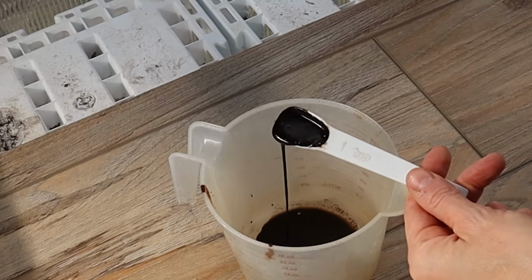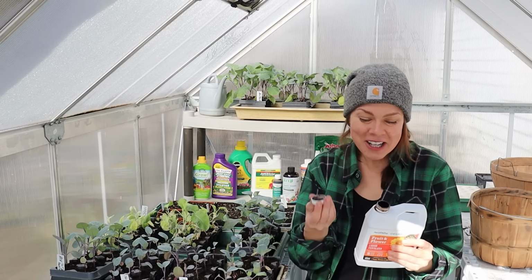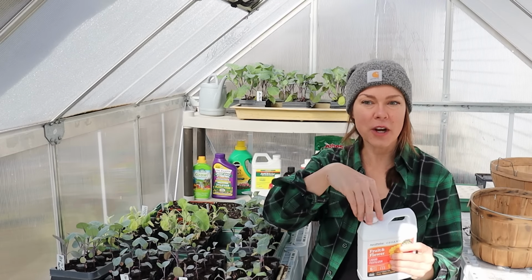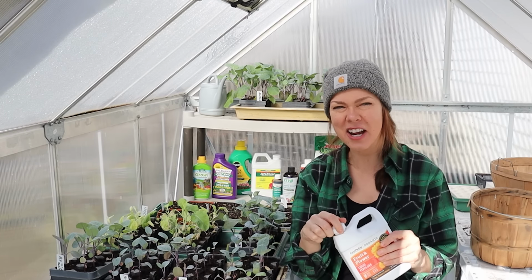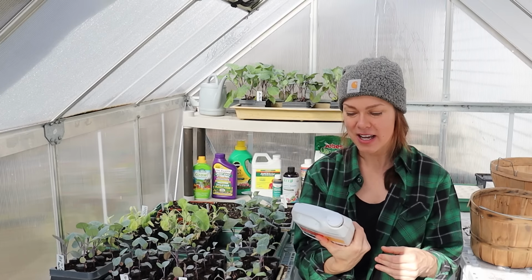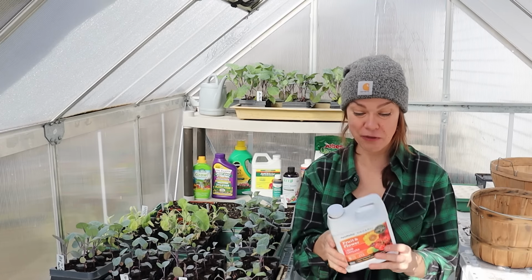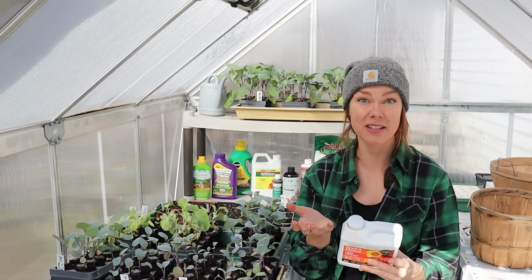Now, smell notes. That's oddly pleasant. It has a really rich, almost molasses kind of soy sauce smell. I know umami is a flavor, not a smell, but that's what it calls to mind. That's, like I said, actually fairly pleasant for a fertilizer, especially one that contains fish products.